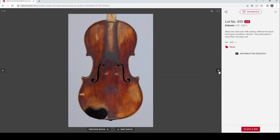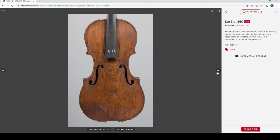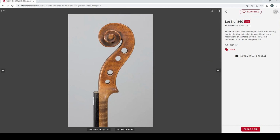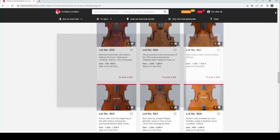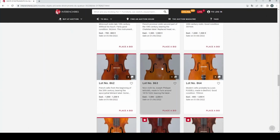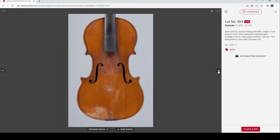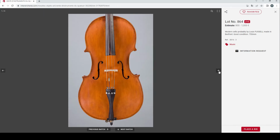Mircourt violin, late 19th century. French violin, second part of the 19th century. A 20th century violin. French cello from the beginning of the 20th century. A nice violin by Joseph Philippe Mugel. A modern cello, probably by Louis Fussell, made in Bedford.